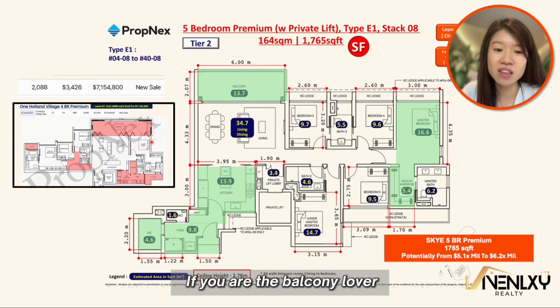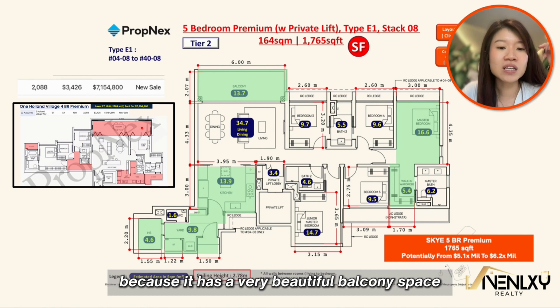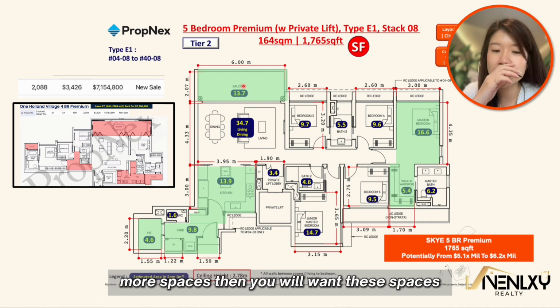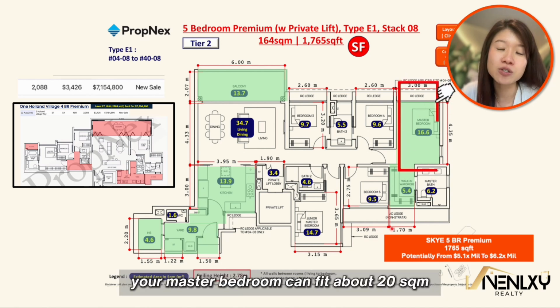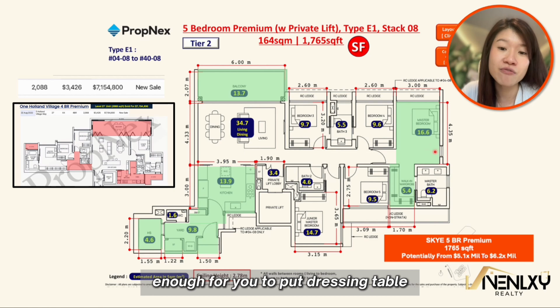If you are a balcony lover, then I would say One Holland Village may be suitable for you because it has a very beautiful balcony space, allows you to look at the beautiful city view. But if you are someone that would like to prioritize more space, then you will want the space from the balcony to be put inside your master bedroom. In fact, your master bedroom can fit about 20 square meter, which is big enough for you to put a dressing table in front of the window.